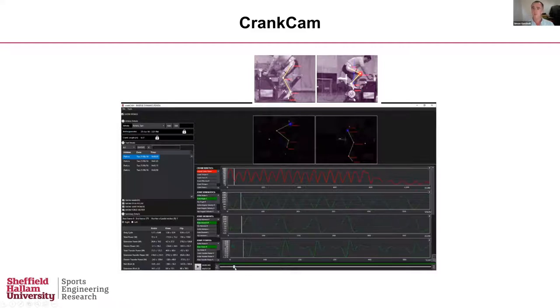On the ergo, again, it has quite standard torque sensing cranks and force sensing pedals, quite industry standard. And this can give you then the forces and torques output by the athletes at the crank. But what we've been able to do, using inverse dynamics methods that we've generated here at Sheffield Hallam University, is actually calculate or estimate where those forces and torques have been generated in the body.